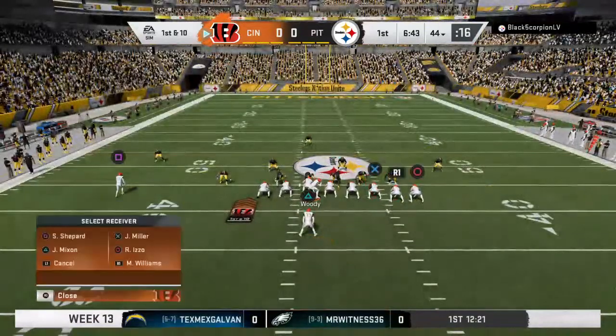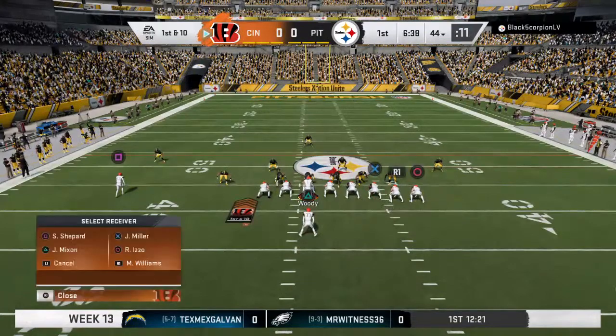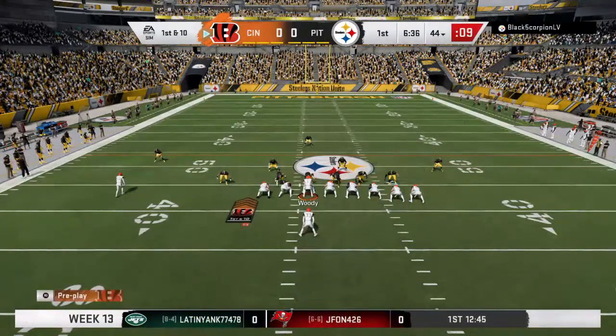22 jet bombers, 22 jet bombers. Hey, team 6, team 6.